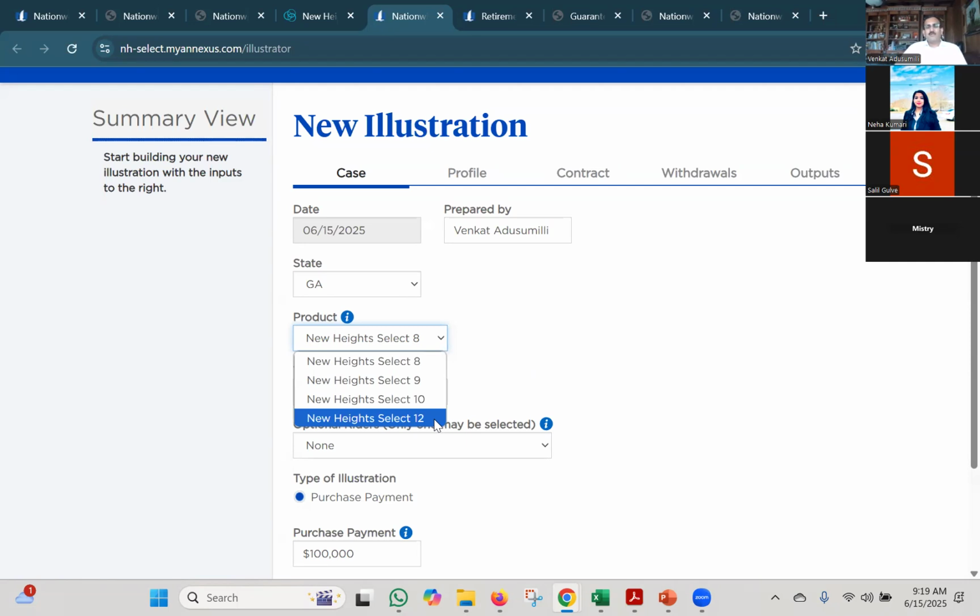Why am I choosing 12 years? Because the 12-year product has the indices that have more participation rate. The longer you wait, again, the guaranteed income is exactly the same. We'll look at an example. So I have run that. So for now we'll take one.